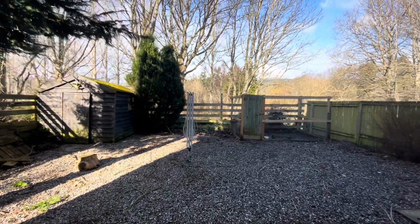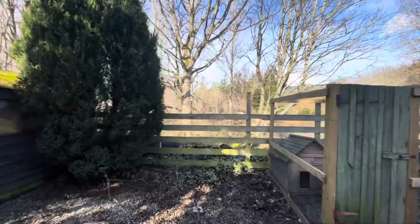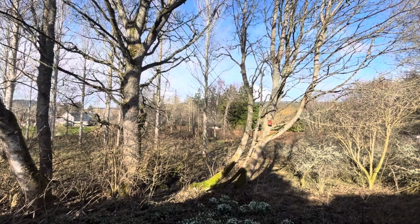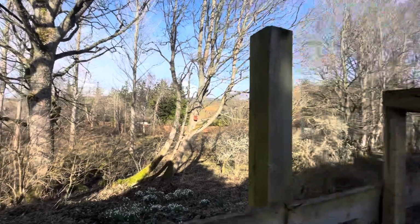Door going out the back. And that's the view from the back fence. This property is currently available.